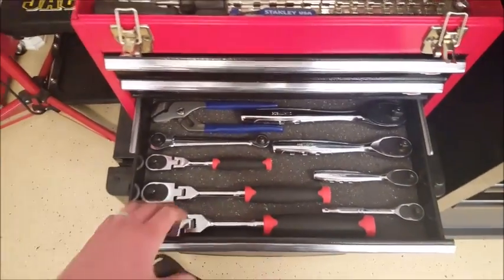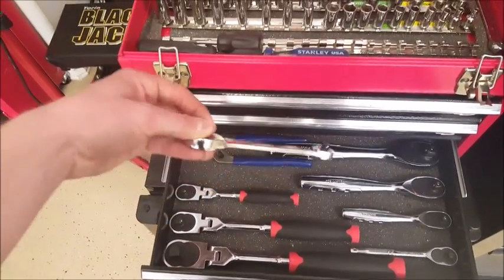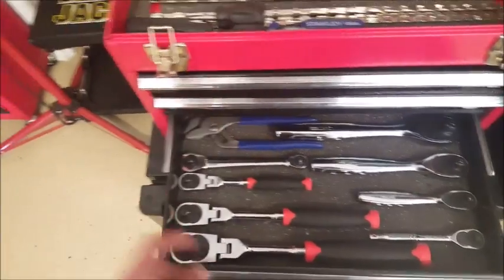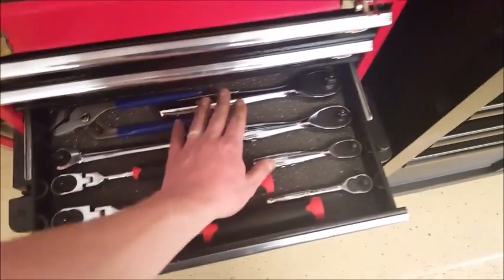And then you got your flex head Pittsburgh ratchets. A little ratcheting wrench type deal here. I haven't really used it much. I thought it was a cool idea when I bought it, but I haven't really used it much, so I can't really tell if it was worth it.